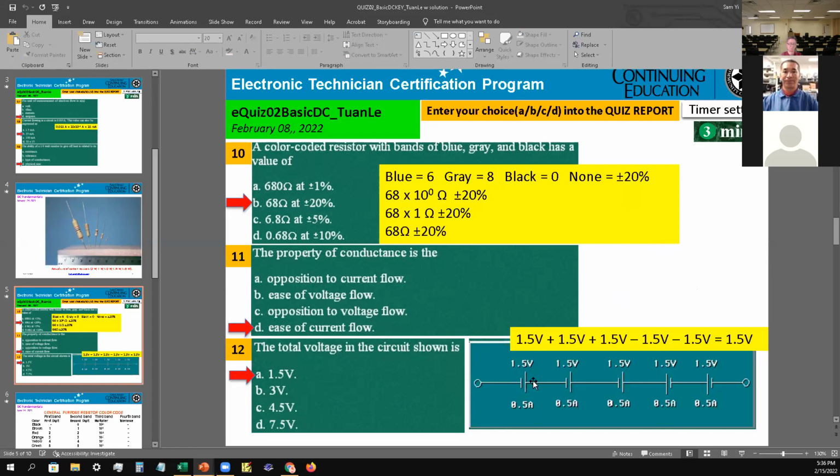Okay, this is how you do it. So this is positive 1.5 here. This is positive 1.5. This is positive 1.5. Now this is reversed the other way. So therefore it's going to be negative 1.5, and this also reversed against the flow. So therefore that's going to be negative. So this one gets canceled, this one and this one cancel out with this one, leaving you just a 1.5 volt. Okay, the answer is A as an apple for number 12.